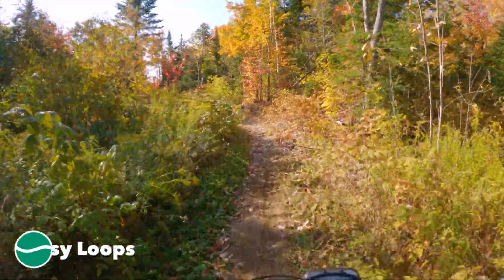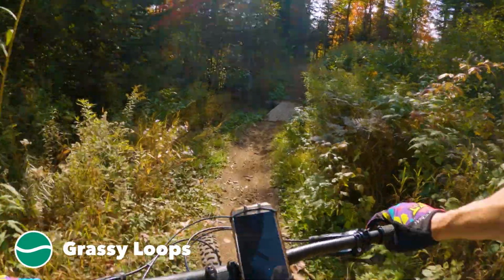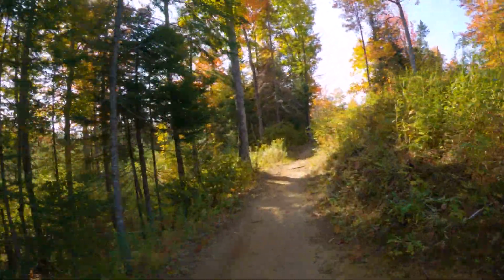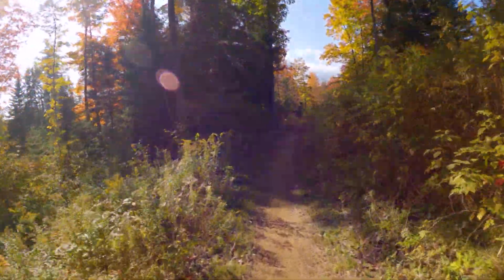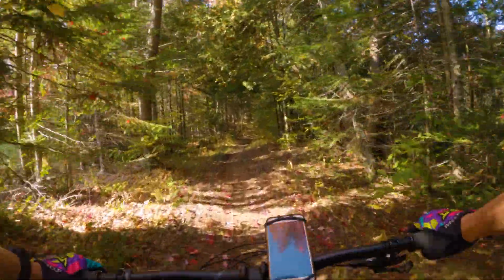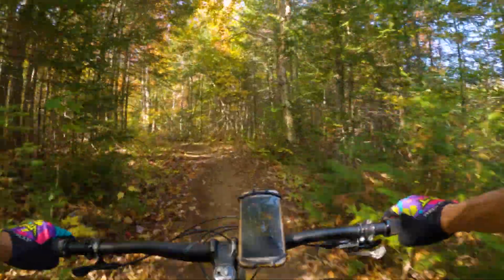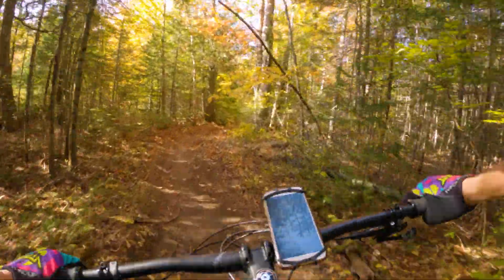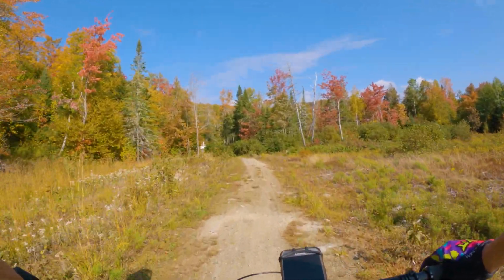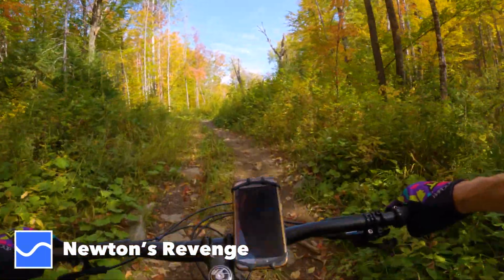After Mike's and a little riding on narrow gauge, I came across Grassy Loops, which is a green trail. I decided to try a bit of it even though it wasn't actually in my route plan. And I didn't hit all of it, but it seems like a nice mellow series of loops. But I wanted to get some downhill, which meant it was time to climb. Reversing BKXC's route, I went up Newton's Revenge so that later I could come down Oak Knoll.